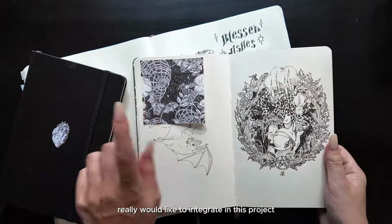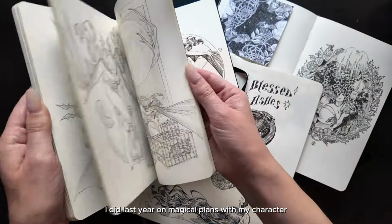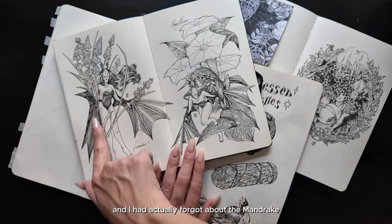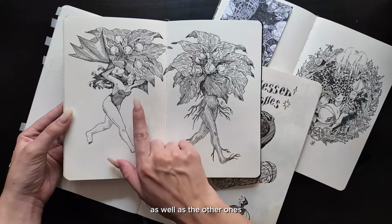But what I really would like to integrate in this project are a series of drawings I did last year on magical plants with my character Vespertilio. There's rosemary, lavender, moonflower, and belladonna, and I had actually forgot about the mandrake, but I think I'm going to include it in my designs as well as the other ones.